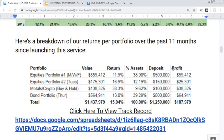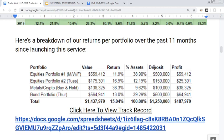Here's a breakdown of our return. In the last 11 months, we've returned 15%, and this has been with extremely low drawdown. So it's one thing to generate a 15% return just buying the SPY and sitting back and hanging on to massive volatility. But with our strategy, we've been able to do it by overlapping different asset classes that are highly uncorrelated and then using the option market to help skew those profits and generate very high returns with extremely low drawdown. So our biggest level of drawdown from a month-to-month perspective is still at negative 1%.